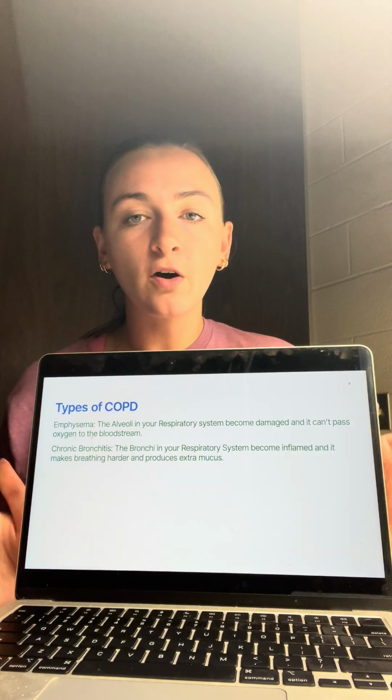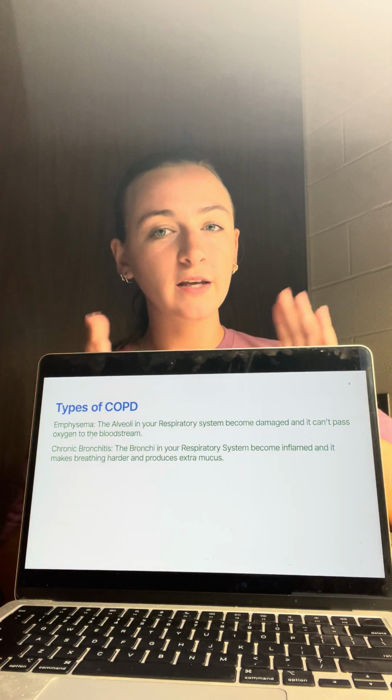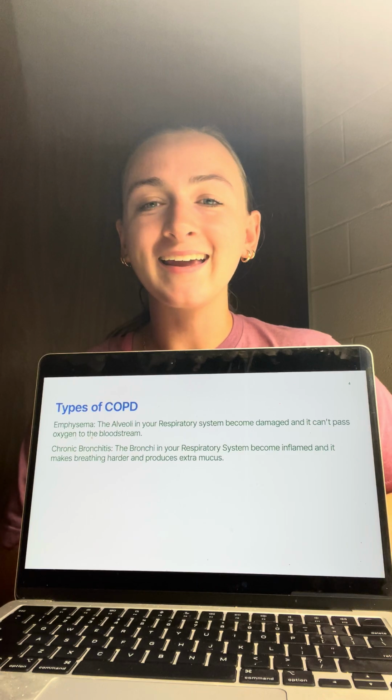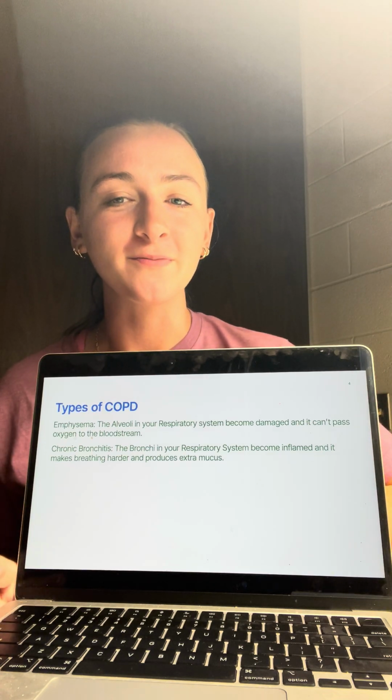Next is the types of COPD. I added this in here because the different types affect you differently. So the first one is emphysema. I can't pronounce it, but if someone wants to correct me in the comments, you're more than welcome to.